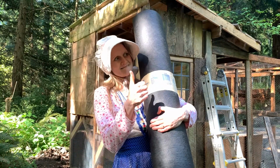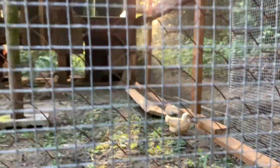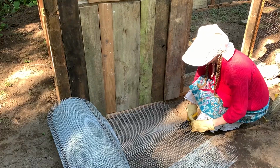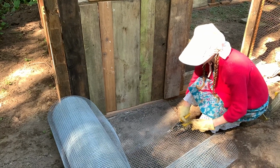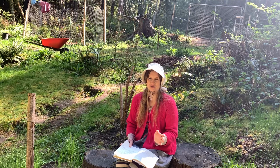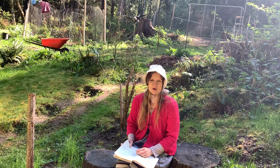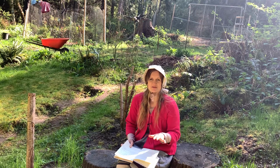Right now, I can let the little chicks in the coop area to run around while I'm there building. I have hardware cloth around the entire perimeter. I have a little bit left over, so I'm going to add that to the chicken run, and then as soon as possible, I'm gonna buy more hardware cloth to just wrap around the entire coop.